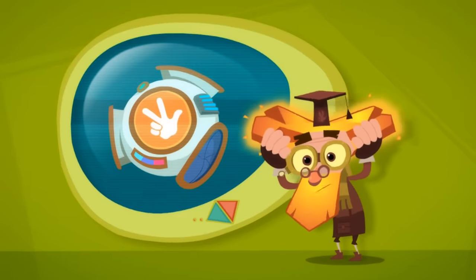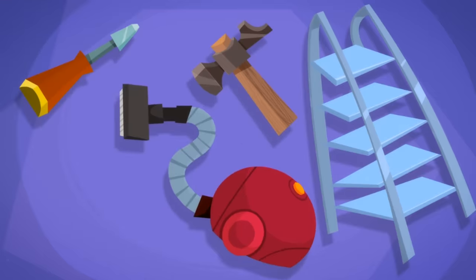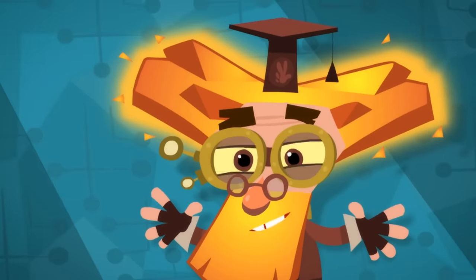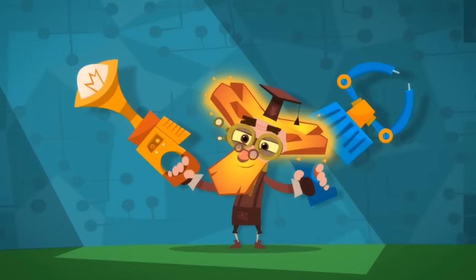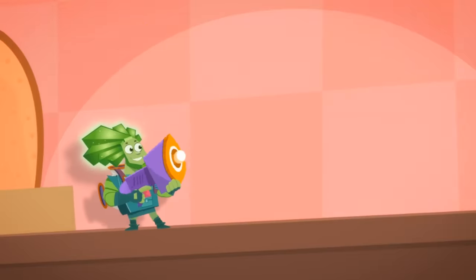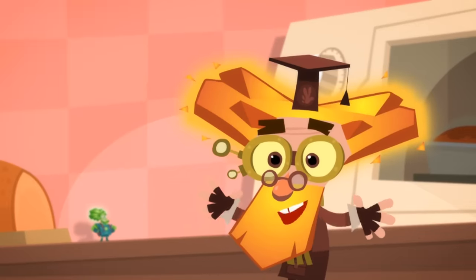And there's no end to what you can find inside. Screwdrivers, hammers, ladders, vacuums, and even soldering irons. But many of the tools that Fixies use look quite different from the ones that humans have. And the reason for this is very simple. It's because Fixies have to fix appliances that are much bigger than they are.